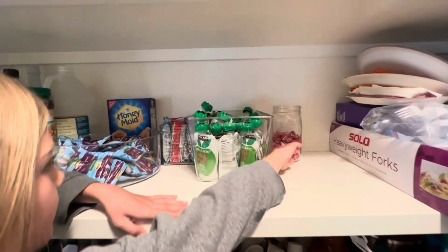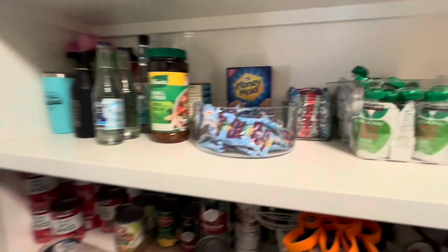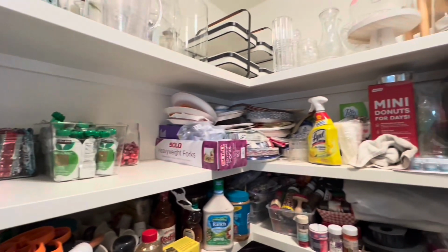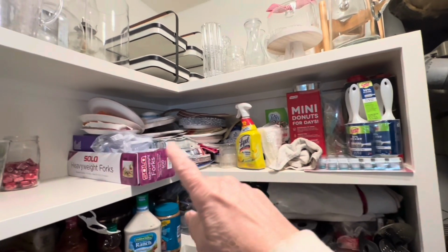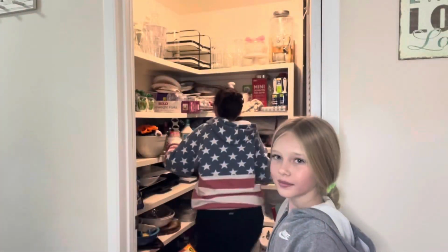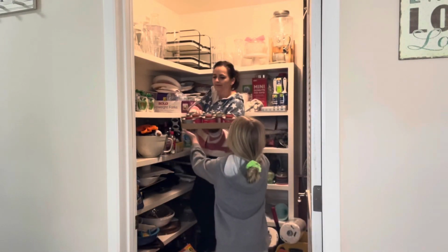Okay, so this is what we came up with so far for this shelf. And now we're going to take everything off this one from here to there. I actually have to put these up on those. Here you go. Thank you.